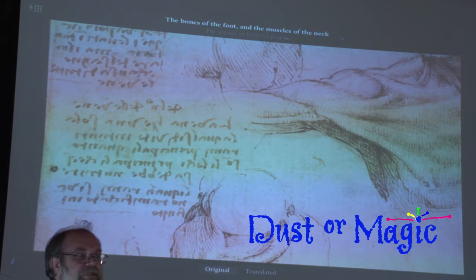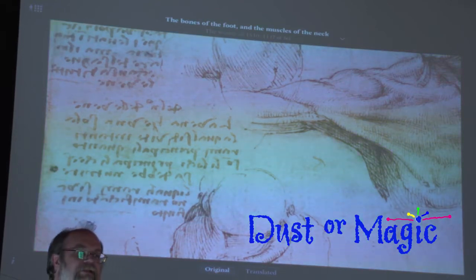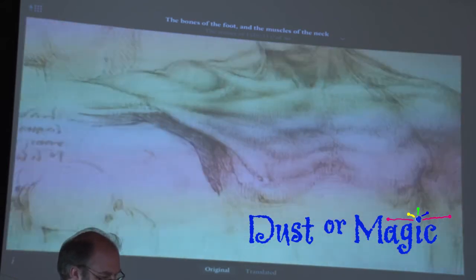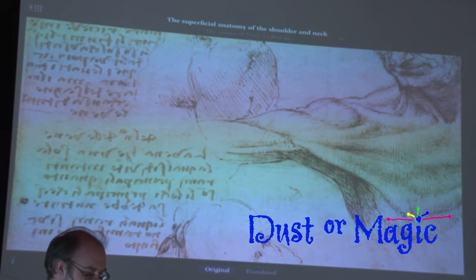And he didn't do this because it was some secret code. They're just notes to himself. He didn't intend anybody else to read them. And he was left-handed, and he didn't want to smear the ink, so he wrote backwards. But it's kind of hard to read. And it's also archaic Italian, so, you know.